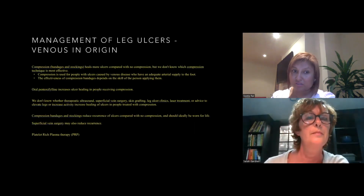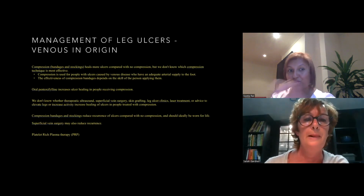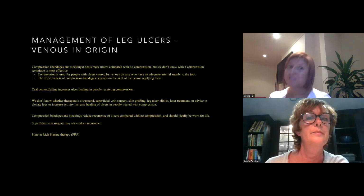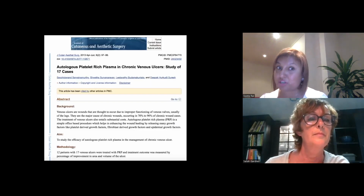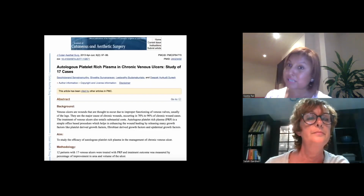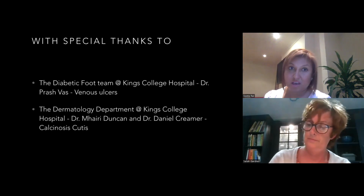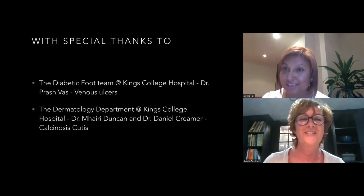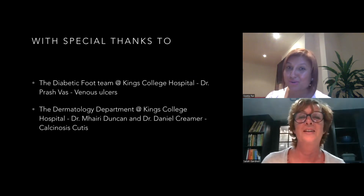Management of venous ulcers, you all know, and you're really good at. The new thing is platelet-rich plasma therapy, which is autologous. You take someone's blood, get the platelet-rich plasma, and you can sprinkle it on wounds. And that has been known to improve long-standing ulcers. And that is it. So hopefully just in time, we have gone through the questions as we have gone along.